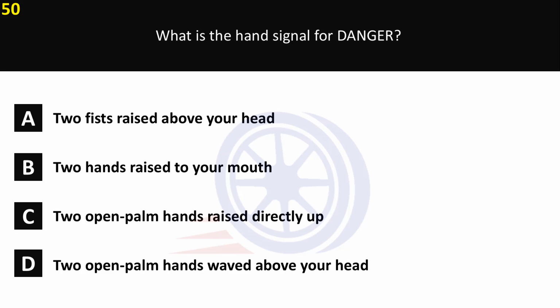What is the hand signal for danger? A. Two fists raised above your head. B. Two hands raised to your mouth. C. Two open palm hands raised directly up. D. Two open palm hands waved above your head. Correct answer, C. Two open palm hands raised directly up.